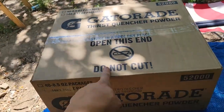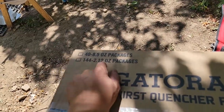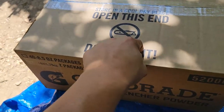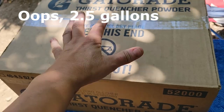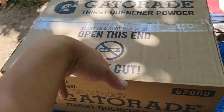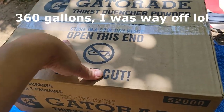I almost forgot to show you this box. This is Gatorade packages. I think there's 144 2.12 ounce packages, and each one of those packages will make, I believe, 10 gallons. I don't know. Scott did the math and he told me, but I can't remember now. But I want to say that this entire box will make like 80 gallons of Gatorade.